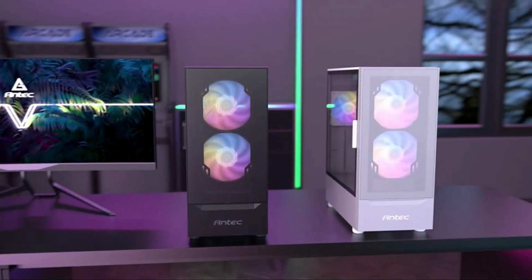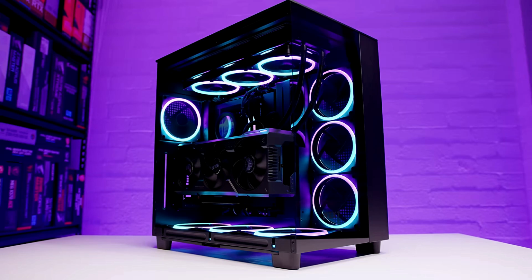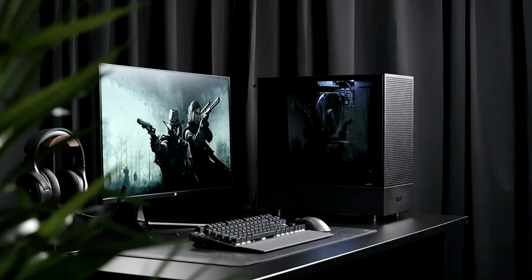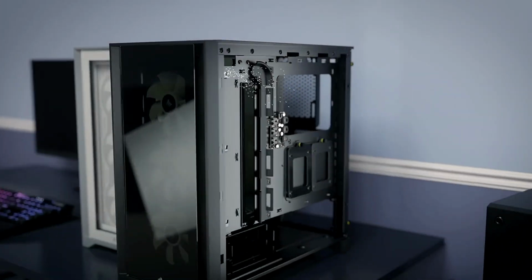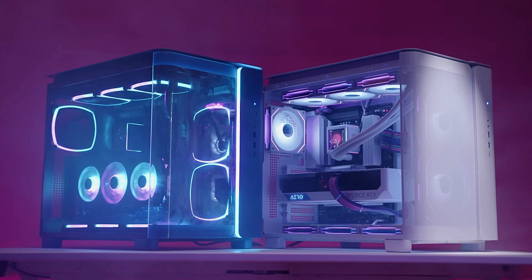In the dynamic world of PC building, selecting the right case is paramount for both functionality and aesthetics. From sleek designs to innovative features, each case offers a unique blend of style and performance tailored to gamers and enthusiasts alike. Let's explore a diverse array of standout PC cases, each promising to elevate your gaming experience to new heights.